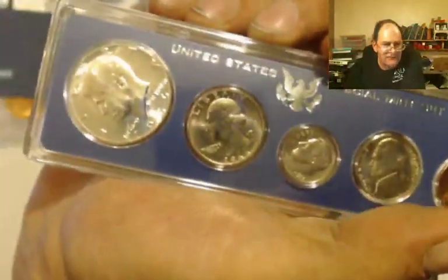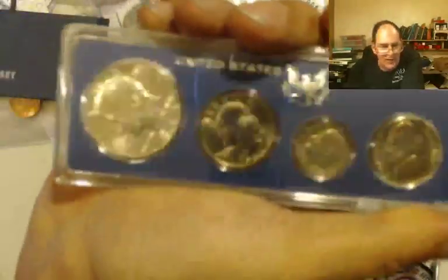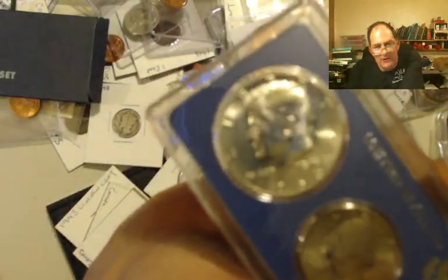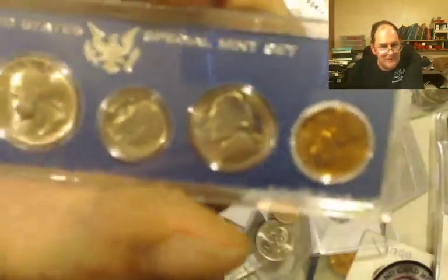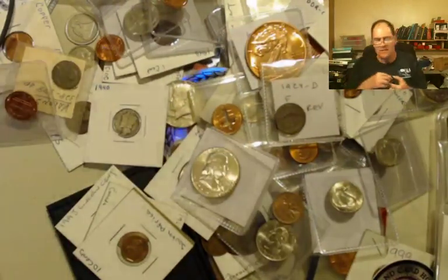We got to skip the proofs, just make some special sets for the collectors and just hump out some circulated coinage. And you get a fantastic finish on these. Far better than circulation strikes, but not quite as nice as proof. There it is. That's what the special mint sets are. We're going to put that in for $8.